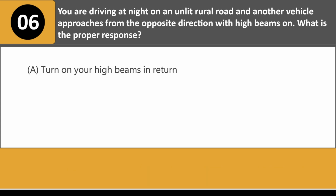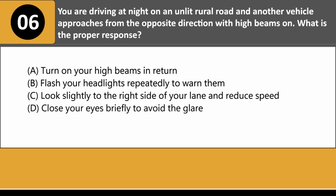You are driving at night on an unlit rural road and another vehicle approaches from the opposite direction with high beams on. What is the proper response? A. Turn on your high beams in return. B. Flash your headlights repeatedly to warn them. C. Look slightly to the right side of your lane and reduce speed. D. Close your eyes briefly to avoid the glare.